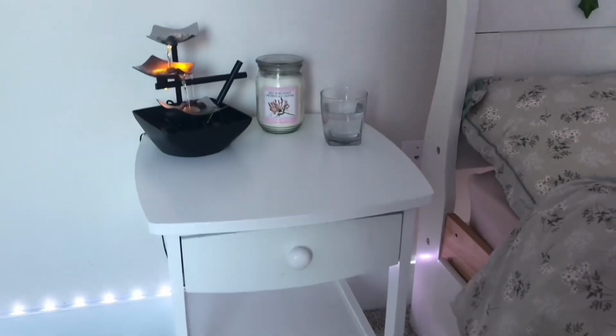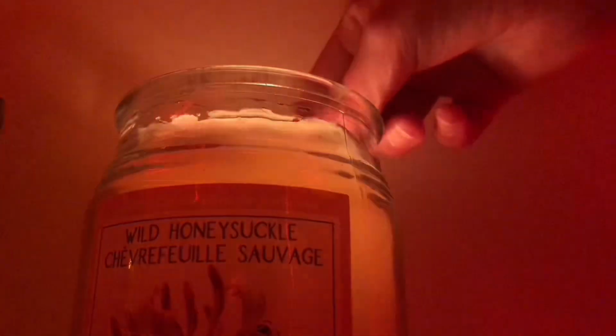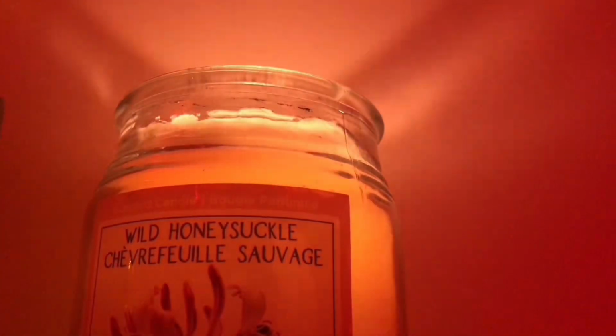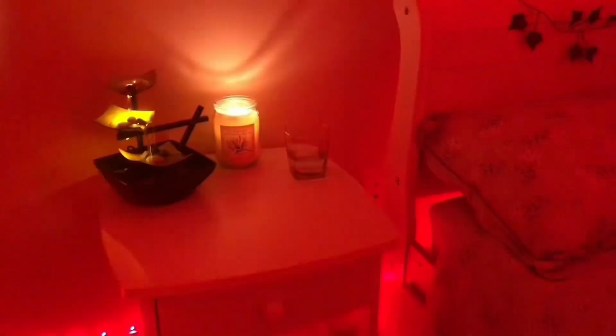Guys, my bedside table just came, like my little nightstand thing, and my dad's gonna help me put it together and I'll show you guys what it looks like. Here's the little table in daylight. Guys, my new mirror just came.